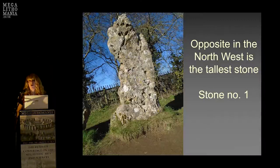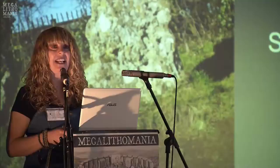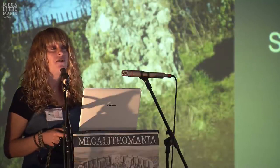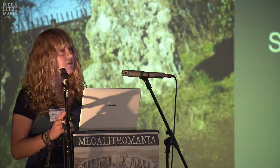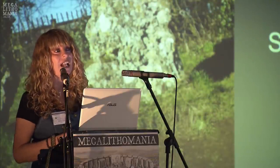And who's been to the Rollright Ring? Quite a few of us. And it does feel powerful, doesn't it, as a site. It may not have the height of the giant's stones of Stonehenge, but it has equal power. It's a very potent place. And as we see, it's a place where you can manifest things as well, and where things have manifested.